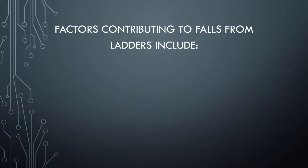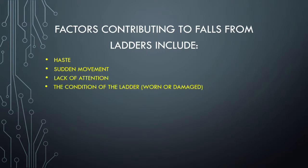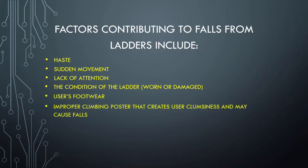Factors contributing to falls from ladders include haste, sudden movement, lack of attention, the condition of the ladder, whether it's worn or damaged, a user's footwear, and an improper climbing posture that creates user clumsiness and may cause falls.